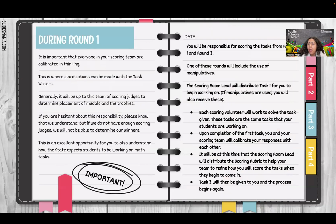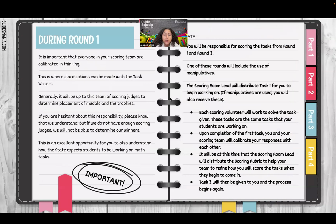All right, so during round one, what are scorers going to be doing? Round one is, I think, the most important round for the scorers, because this is the round where you get an opportunity to really come to a consensus with your scoring team. So it is important that everyone in your scoring team is calibrated in thinking, right? If we are looking at this task and we're giving a point for this, 2 points for that, what is it that we are going to be looking for? And what are we accepting, right?